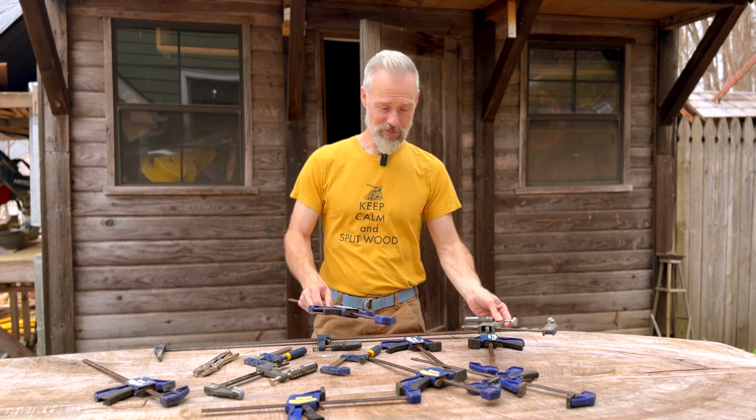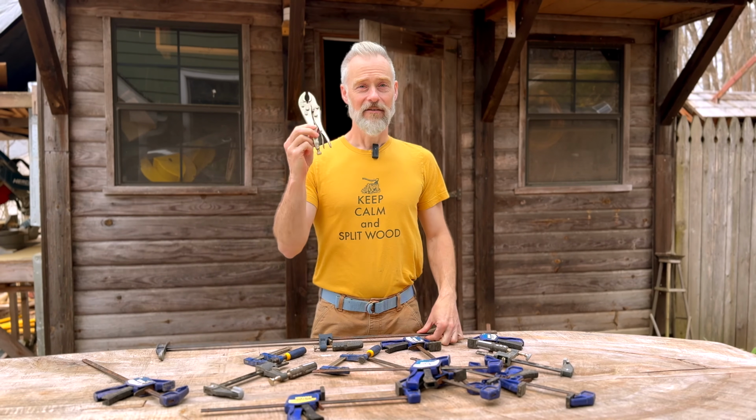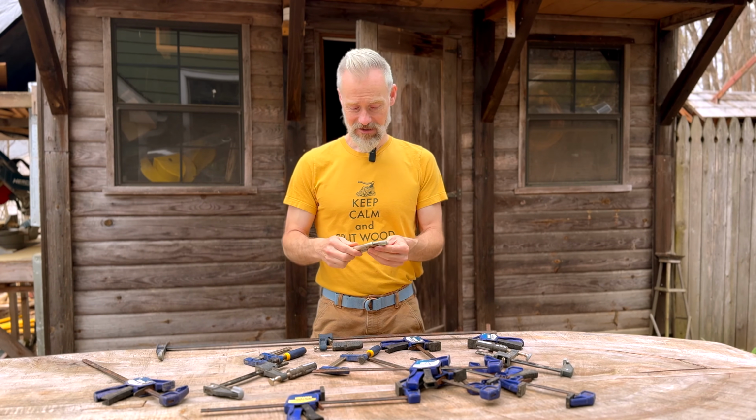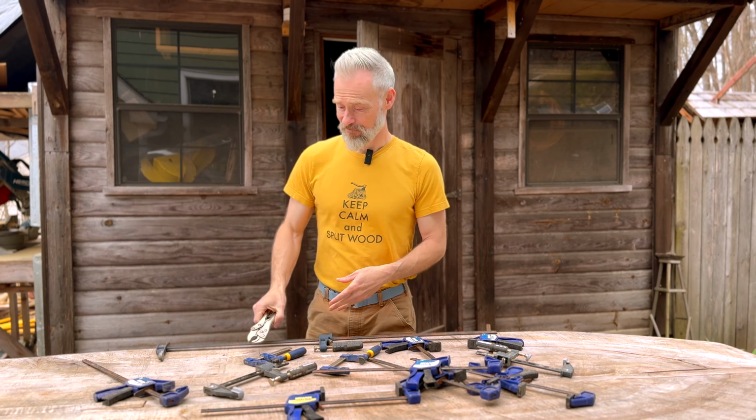You definitely want to have all kinds of shapes and sizes, C-clamp, pistol grip. You want long clamps. And I even include vice grips in that list. It's just indispensable for backyard projects. Okay, the next item on the list, come along and chains.